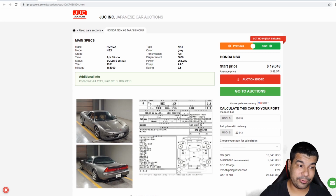So you're looking at an average working on a rate of $38,000 that this vehicle will be landed for 860,000 Rand. That's registered on the road, done.